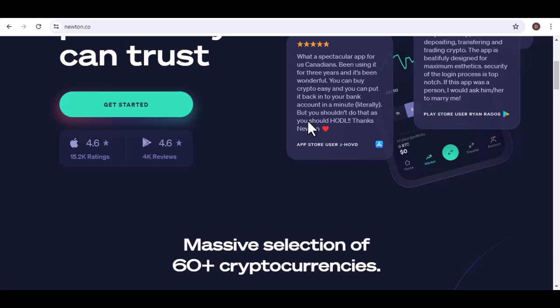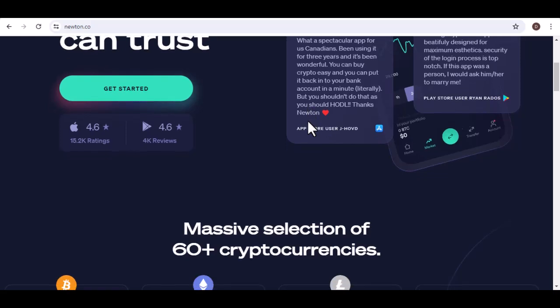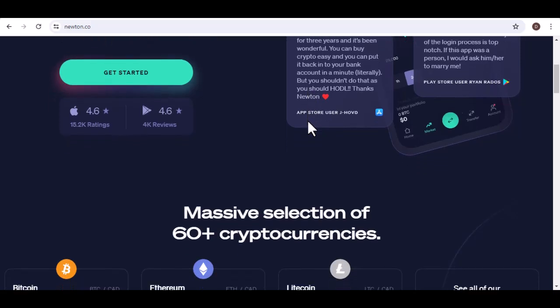Newton's approach. So, does Newton require KYC? Well, the answer is, it depends. It depends on a few factors, including your location and the level of activity you're engaging in on the platform.